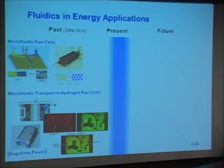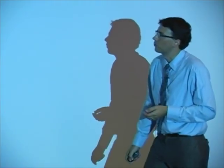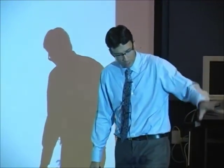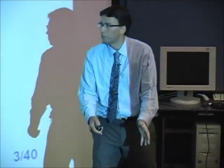On the hydrogen fuel cell end, that's another case where you've got transport-related issues, specifically because they produce water. So we'll talk a little bit about those technologies. That's a case where we use microfluidics, all the tools that many microfluidics for biomedical applications people have developed, and we can apply them to an energy problem and get some traction.